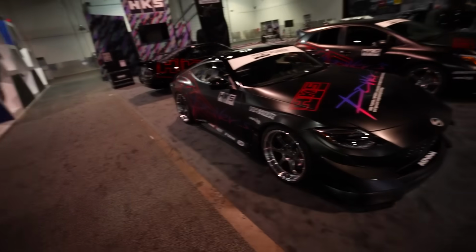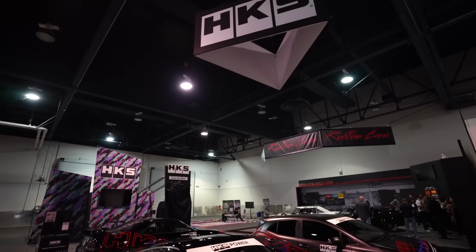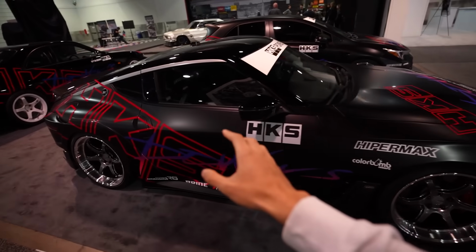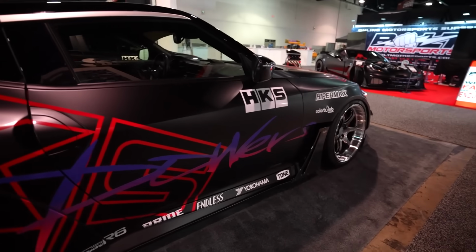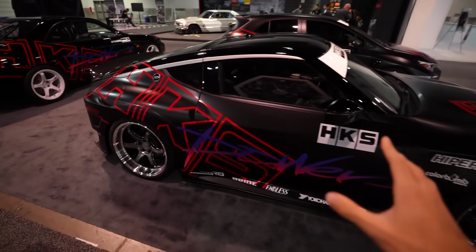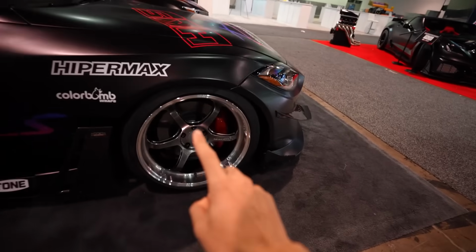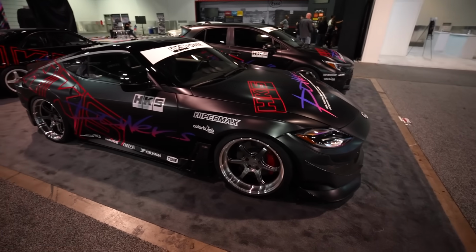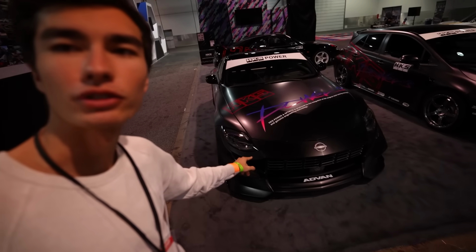My favorite 2023 Z of the show has to go to this boy right here, built by HKS. I absolutely love their almost 80s thematic color wave and design style that they have across the car. Honestly, the other cars matching just completely complement this, but you know I love my Advan R6s. These are on the Skyline, but overall I also just love the body kit on this car. You have carbon canards right up front, and just the finish overall. This definitely takes it as my top Z pick.